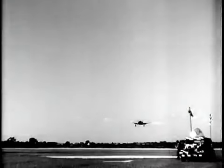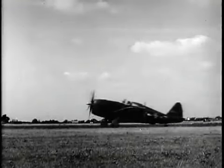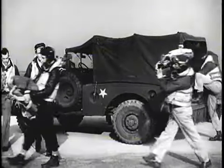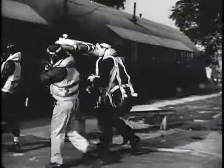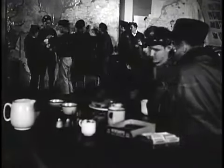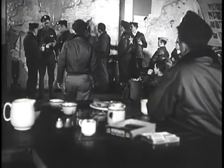Whenever, wherever, and in whatever strength they appeared, our direct challenge for control of the air. Trucks bring the pilots from the field to the squadron dispersal hut for intelligence interrogation after the mission. Coffee and sandwiches if they want it. Little action today, just a routine escort.